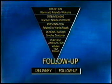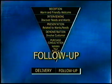Follow-up is important because it allows you to continue the relationship you have built with the customer to ensure customer loyalty and retention. Through follow-up, you are in a position to help your customers with any problems they have with their vehicles, and you put yourself in a position to help them with their next vehicle purchase as well. By contacting your customers at regular intervals, by phone and in writing, lifetime relationships are built.